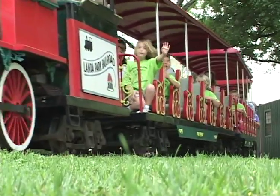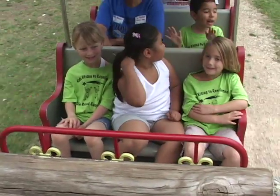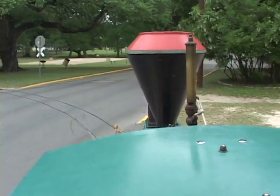The children enjoy the air blowing in their faces as they pass bystanders and wave their tiny hands. Senior citizens relive their youth as they enjoy the beauty of the park.